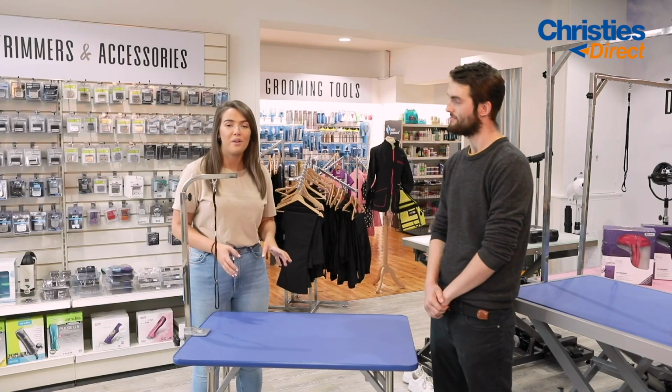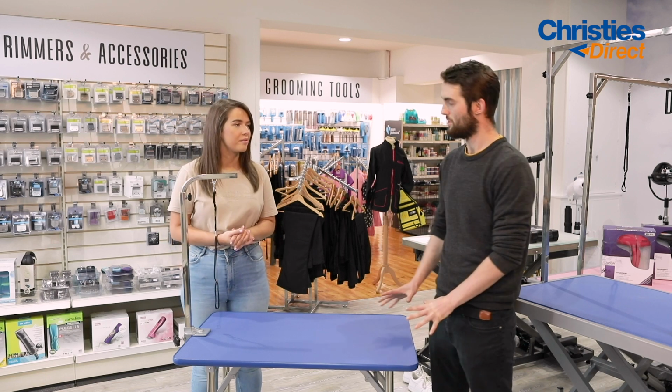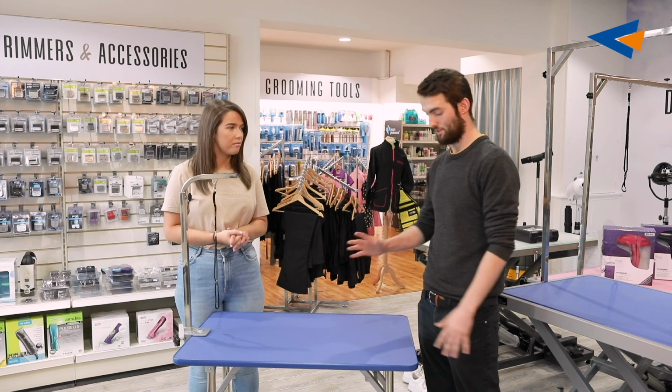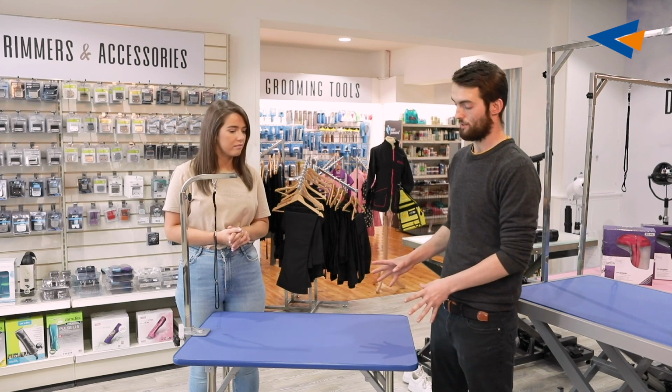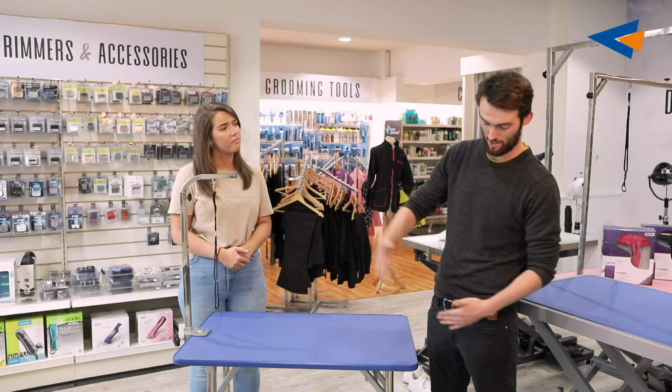Okay, so now we've moved on to another table. So Stefan, tell me about this table. So this is the Matterhorn folding table, and as the name would suggest, it's a folding table. What makes it different from other tables is the quality. First of all, it's really sturdy. And as a folding table, it's hard to get that sometimes because of the way the table works.